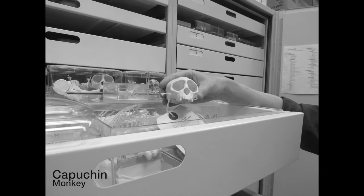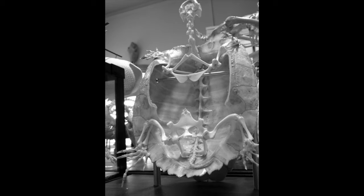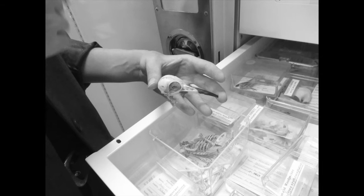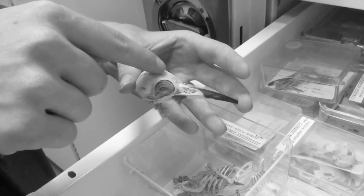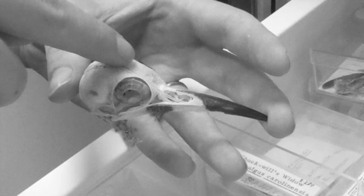This is a capuchin. Chestnut-mandibled toucan. So this is desert tortoise, but these are softshell turtles from Florida. So the cool thing about the woodpeckers is that they actually have a modified hyoid that wraps around their skull, so it goes through their nostril right here, and it becomes their tongue. And so they have really long tongues.